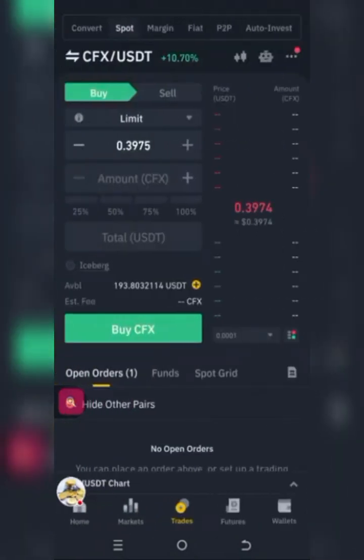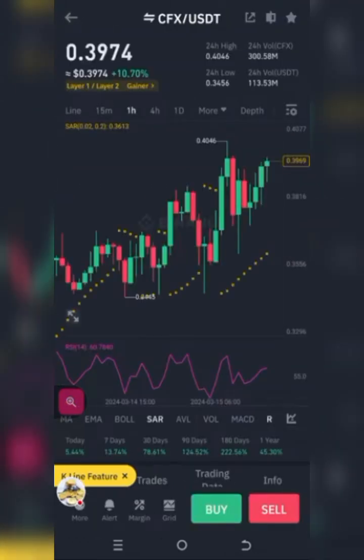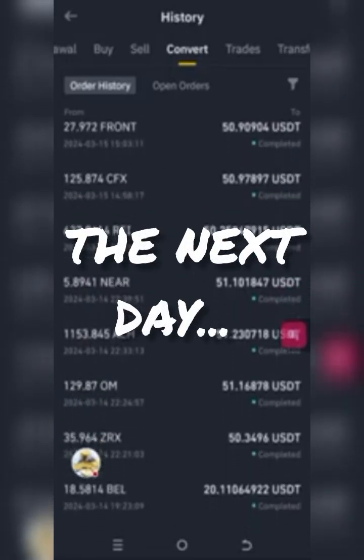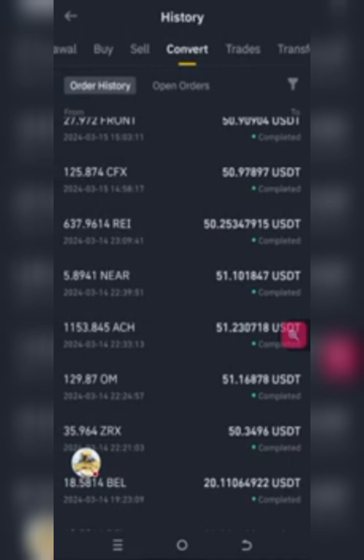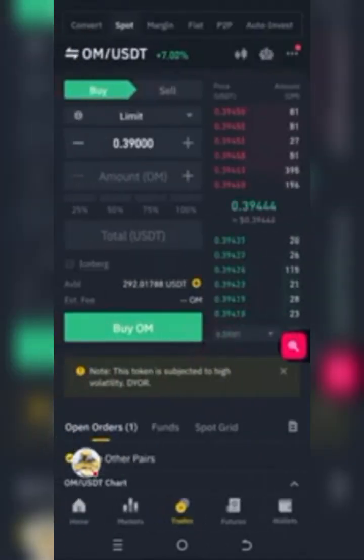Okay. Let's see what it's doing. It's at 39.74, 39.69. Okay, let's just leave it. Oh, it's still a bit far. CFX has executed and it gave us 50.97, right? So as you can see, 50.97 for CFX. Let me just take that screenshot. Now we're going to check how much we actually bought. That's 50.97.